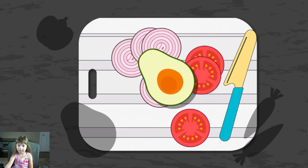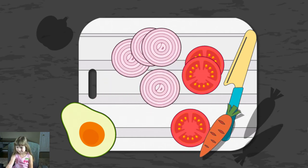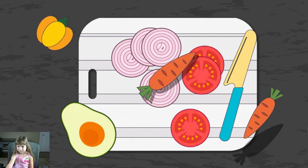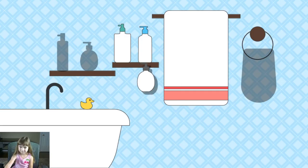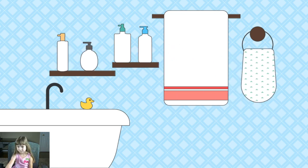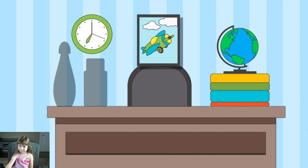Put the pieces back to complete the picture. Wait. Oh, I don't. Do you see it? Oh, yeah. You see, it's kind of hidden. It's like hidden pieces. Yeah. You are a champ. Put the pieces back to complete the picture. Yeah. Excellent.